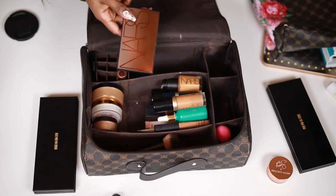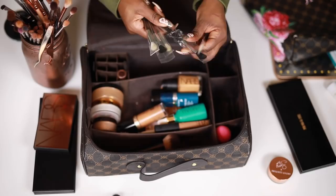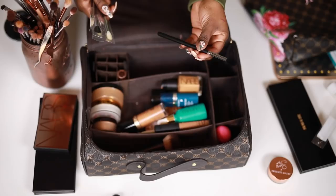I'm gonna start pulling out some eye brushes. I'm gonna take the Morphe. Actually, you know what? I just ordered a bunch of new brushes from Morphe and they're clean, so I might as well just pack these. But I really like the M532 for blending and diffusing. Looks like that. I will pack her accordingly.